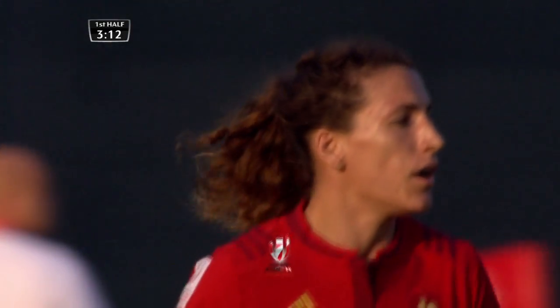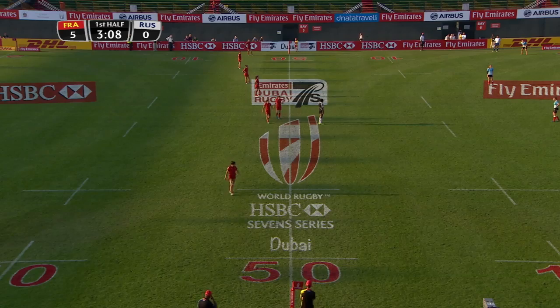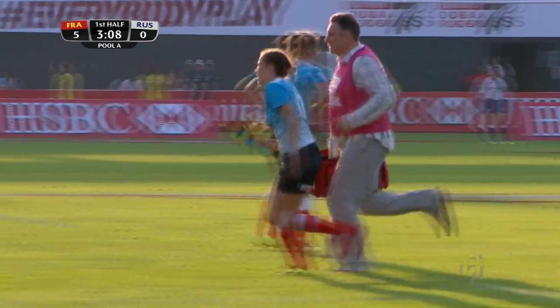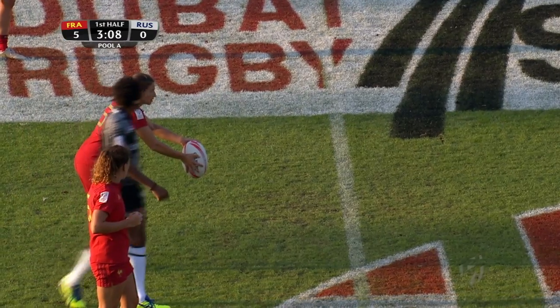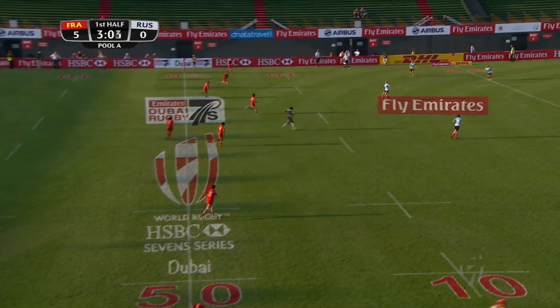One of the Russian players in trouble, so Marina Kukhina has come in her place, and it looks like a bad injury to the ankle there. She's hopping her way off as we speak, but time back on. Just going to get a bit of attention there, you can see. Gee, I would be stuffed hopping that distance. I'd give you 3 hops and you'd be down.